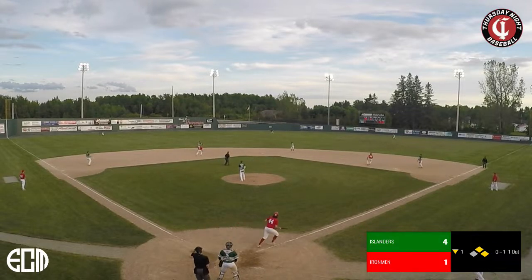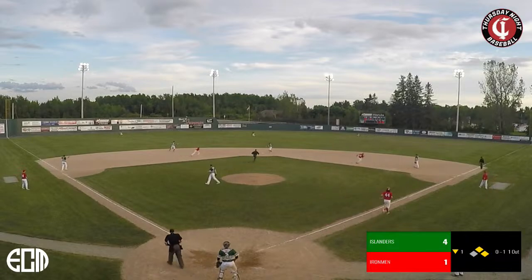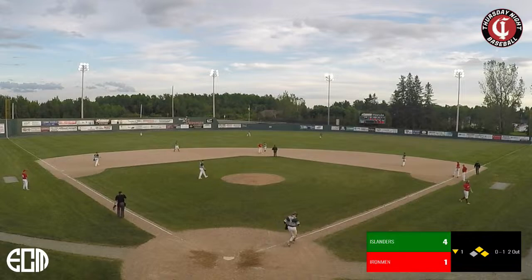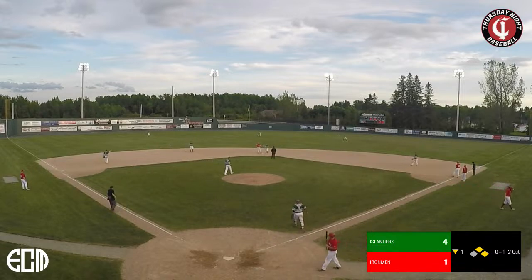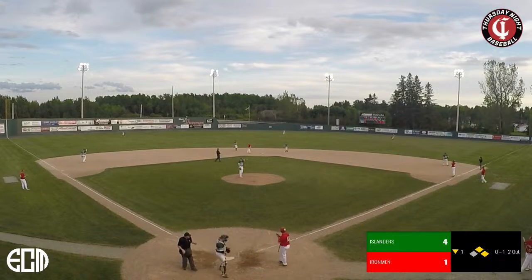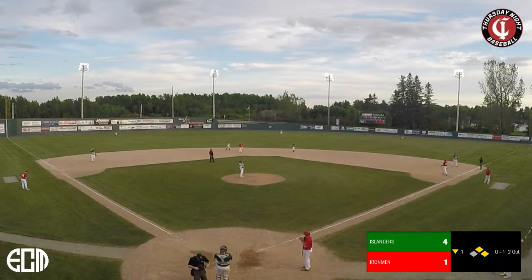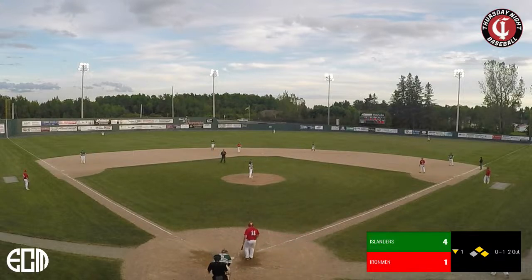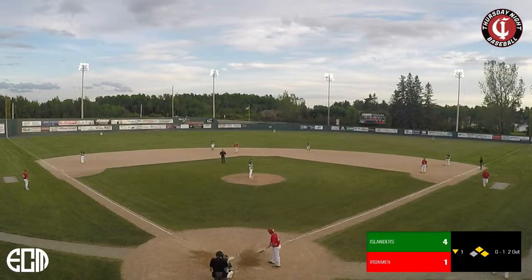And that ball is lined into center, and that is going to be caught out there. Nice little sliding play out there by center fielder Jack Kraft for out number 2. So that's an L8. And that'll bring Jake Cook up here. Drawing a start against the lefty. So 2 out and 2 on here.